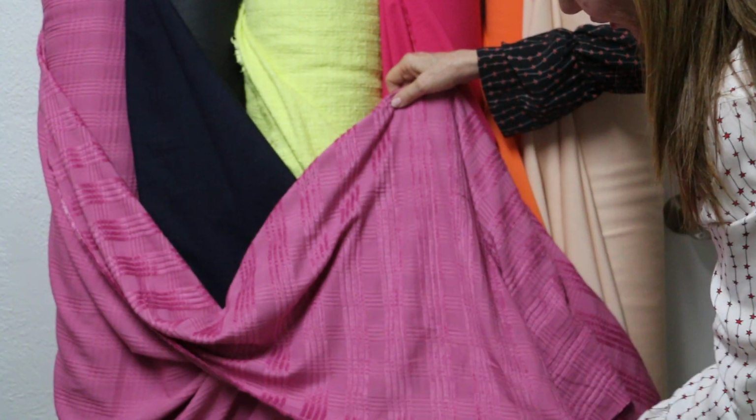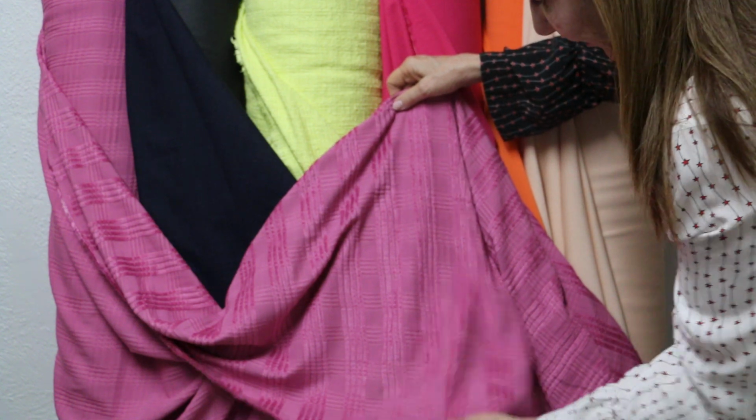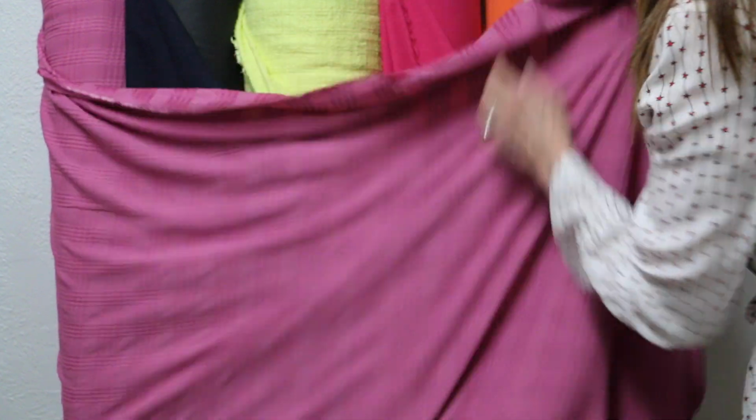Anyway, have fun. The whole goal this weekend is a holiday weekend, and we want to have some color. So great prices, great fabrics. This is 100% cotton. I don't think I said that.